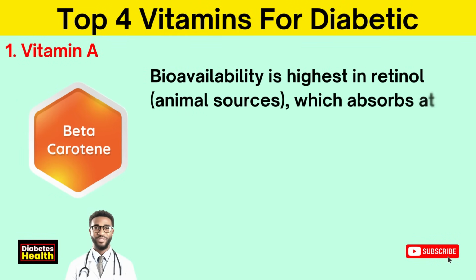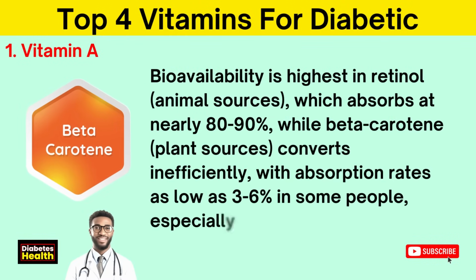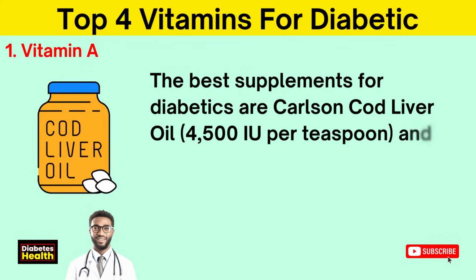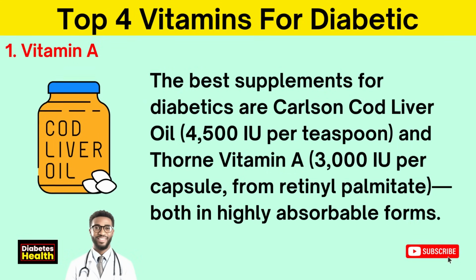Bioavailability is highest in retinol, animal sources, which absorbs at nearly 80 to 90%, while beta-carotene, plant sources, converts inefficiently with absorption rates as low as 3 to 6% in some people, especially diabetics with gut issues. The best supplements for diabetics are Carlson cod liver oil, 4,500 IU per teaspoon, and Thorne vitamin A, 3,000 IU per capsule from retinol palmitate, both in highly absorbable forms.